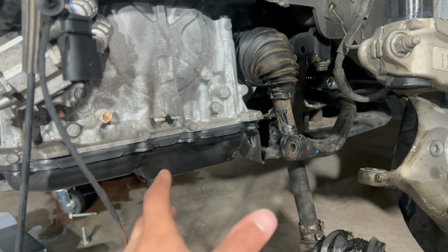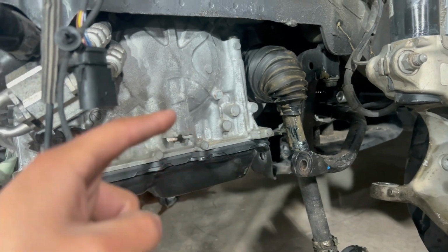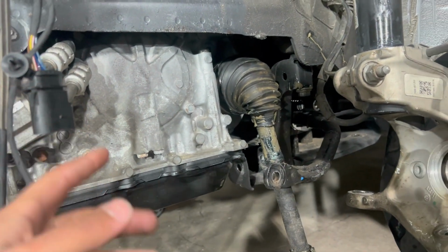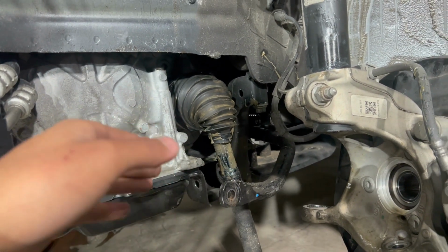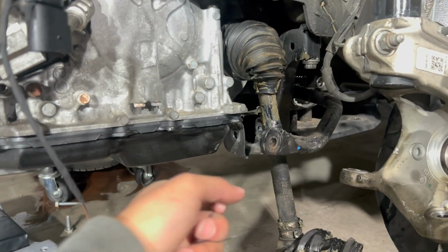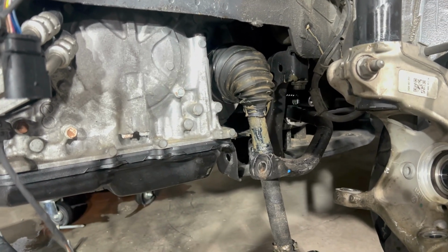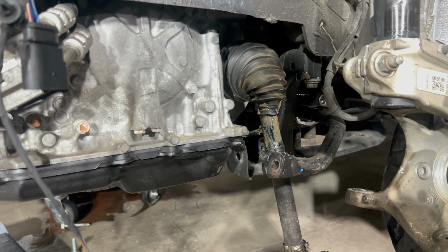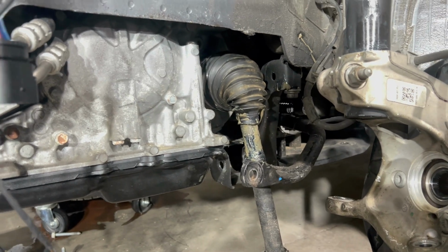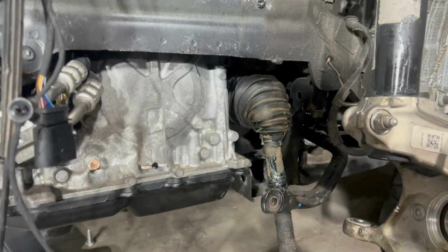But this subframe is pretty tiny, so in order to drop it a lot, you'd have to undo all of the bolts everywhere. But we were able to just undo this side and persuade it down with the crowbar, and that's how we were able to get that bolt out. It was pretty long, and then we just put the subframe back up, and we'll reverse the process to get that back in once the new control arm is here, guys. But yeah, just a quick little trick there. If you're ever in that type of situation, you can just drop the subframe a little bit.